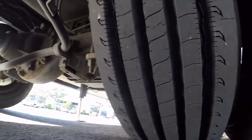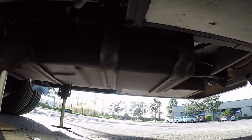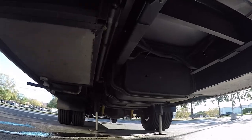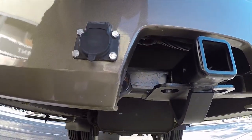Big anti-sway bars. And if you look in the center of the shiny chrome part of the wheel, you'll see the valve stem extenders. There's two little extensions so you can check your tire pressure without having to get dirty. Make sure your tires are safe to drive before you travel. Your 5,000 pound tow hitch and your 7-pin connector.